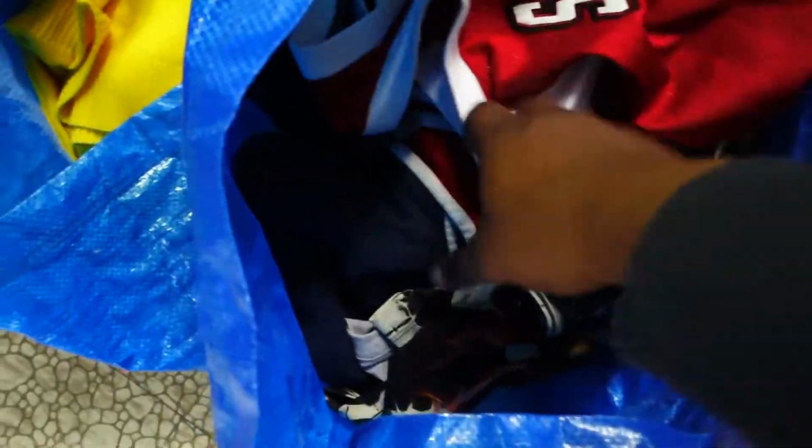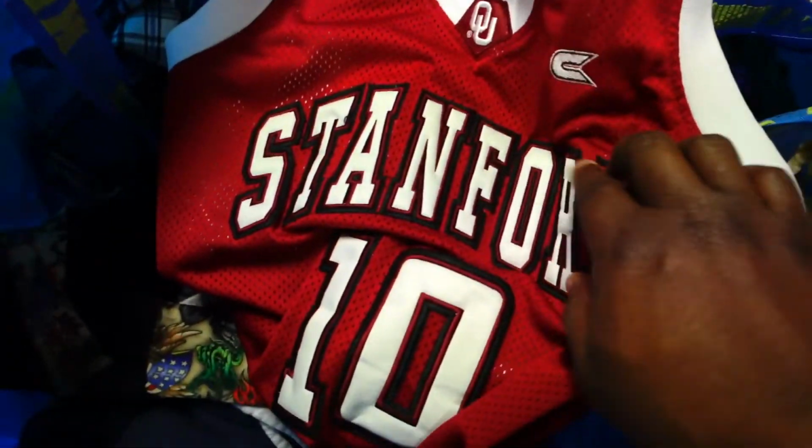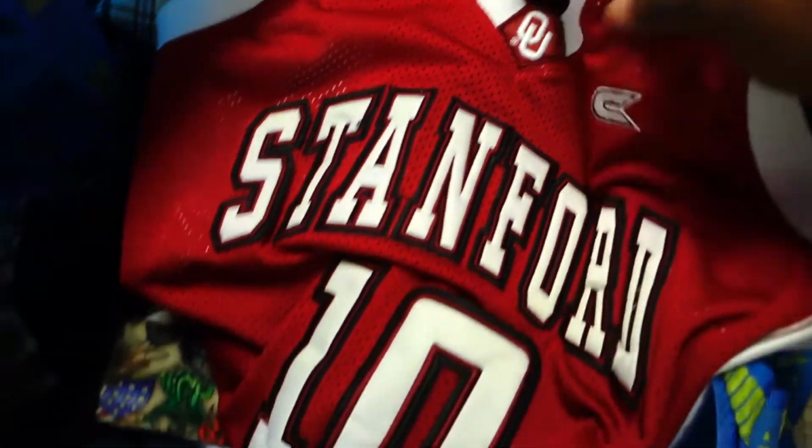Lucky for me, my wife already took some photos, so I'm just gonna get some items out of her bag and we'll get going. Let me show you right here. That's her bag right here. She took photos of this bootleg Stanford jersey with the Oklahoma tag. This is actually not good.